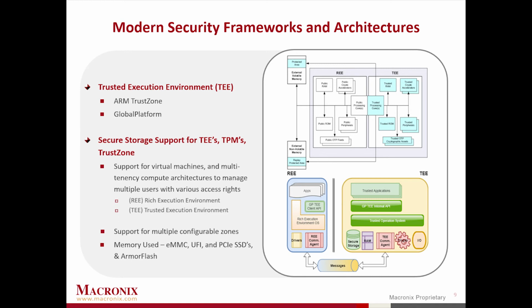Advanced secure flash devices like the Macronix ArmorFlash provide all the security that is needed by a TEE, TPM, or an ARM TrustZone. Additionally, ArmorFlash enables a physically unclonable function, or PUF, feature that makes it possible to uniquely bind a memory device to a particular host. ArmorFlash also provides configurable separate secure data regions with independent keys for each region to separately support authentication and encryption. This can ideally be used to control access to each secure data region or user space to support hypervisors or multi-tenant implementations.